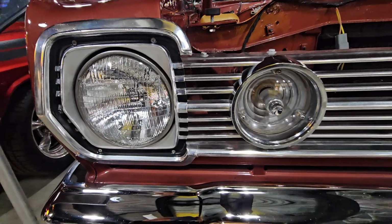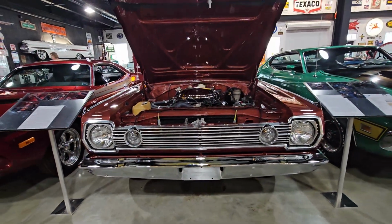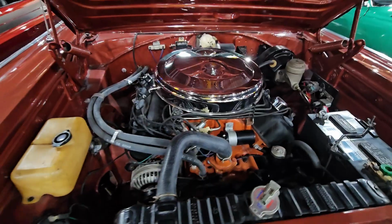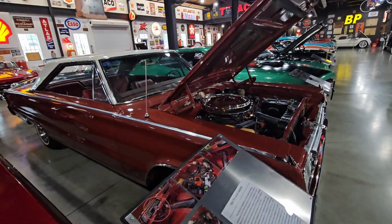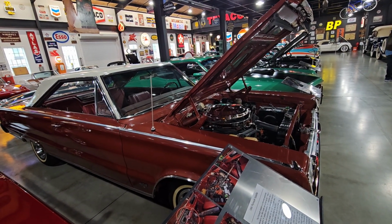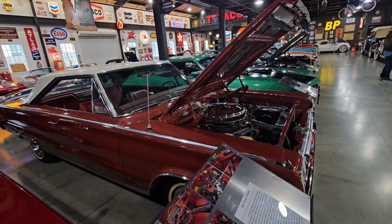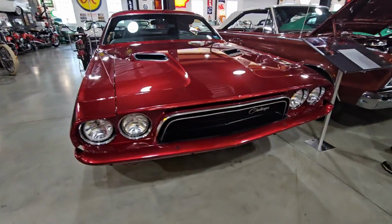And here we have a 1966 Plymouth Satellite. Mid-size car, beautiful and stunning. So let's see if I can get the side of the car. It's funny because I think I saw a Plymouth Satellite at the Somerville event, the Coopertown cruising event that I just came from.